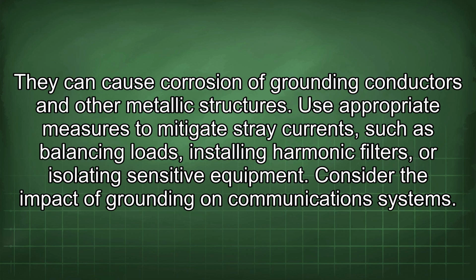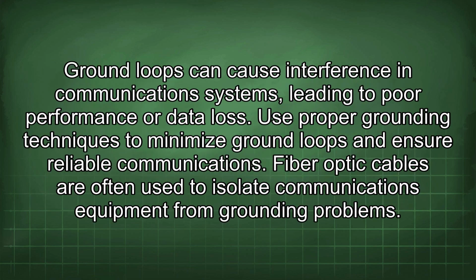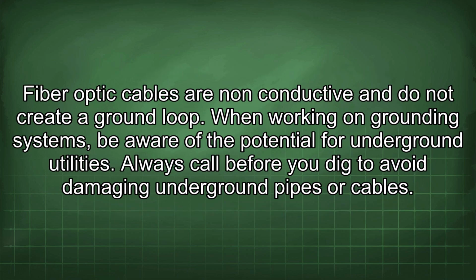Consider the impact of grounding on communications systems. Ground loops can cause interference in communications systems, leading to poor performance or data loss. Use proper grounding techniques to minimize ground loops and ensure reliable communications. Fiber optic cables are often used to isolate communications equipment from grounding problems. Fiber optic cables are non-conductive and do not create a ground loop.